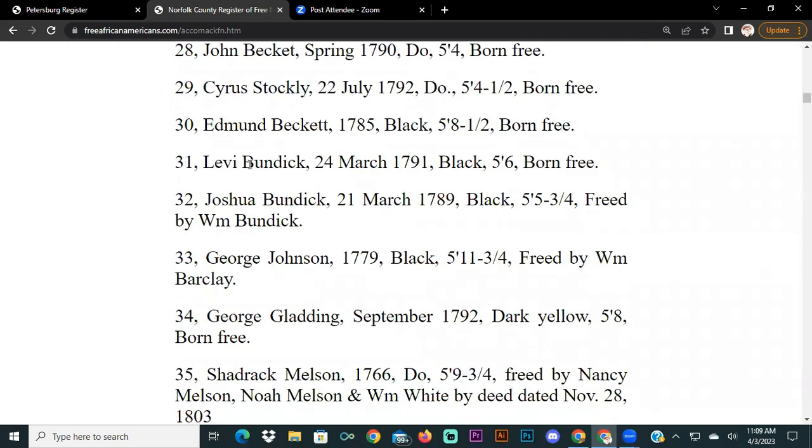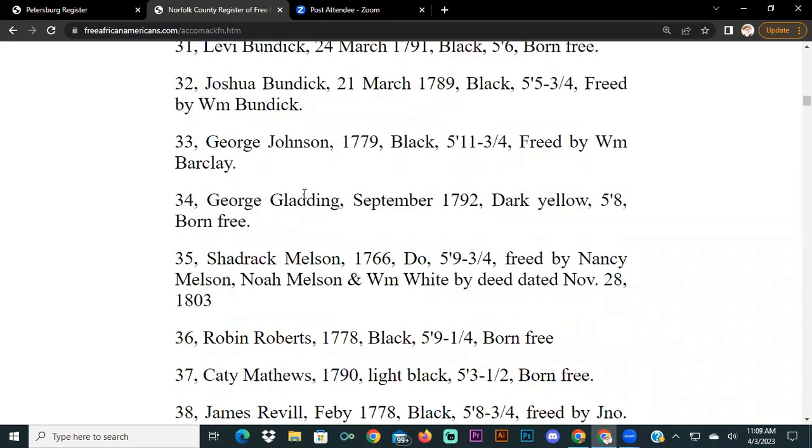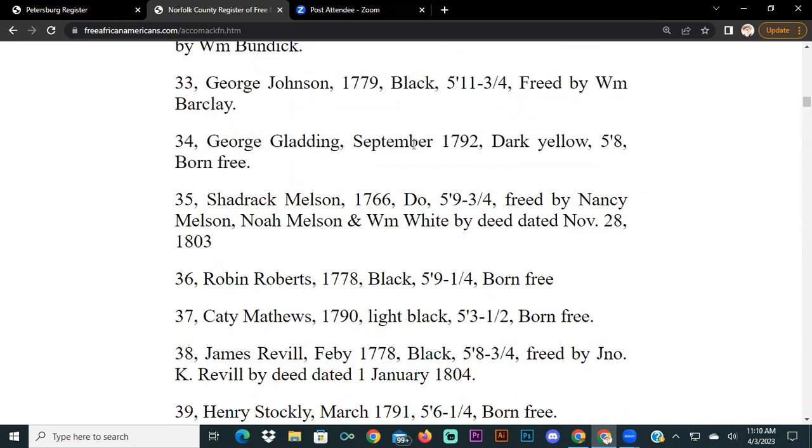Alright, next we got Levi Bundick. Born March 24th, 1791, black, 5'6", born free. Joshua Bundick. Born March 21st, 1789, black, 5'5" and 3/4", freed by William Bundick. Alright, obviously some relation here. Next we got George Johnson. Born 1779, black, 5'11" and 3/4", freed by William Barclay. Alright, next we got George Gladding, he's born September 1792, dark yellow, 5'8", born free.